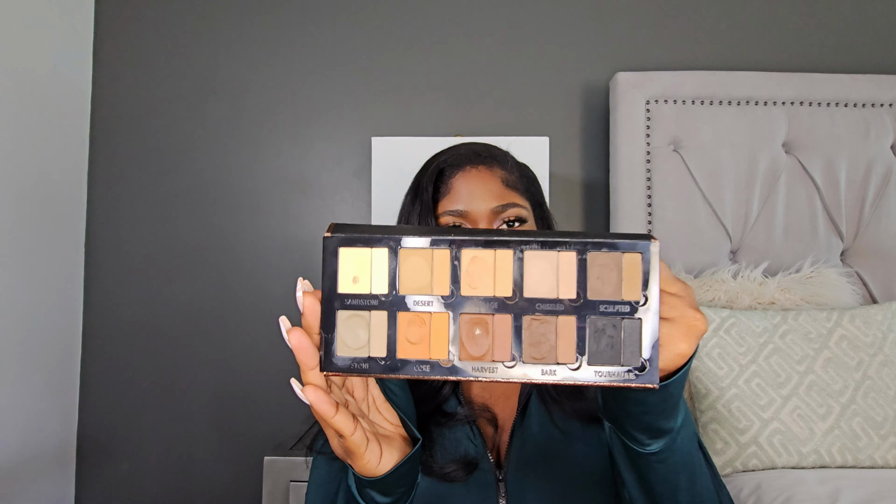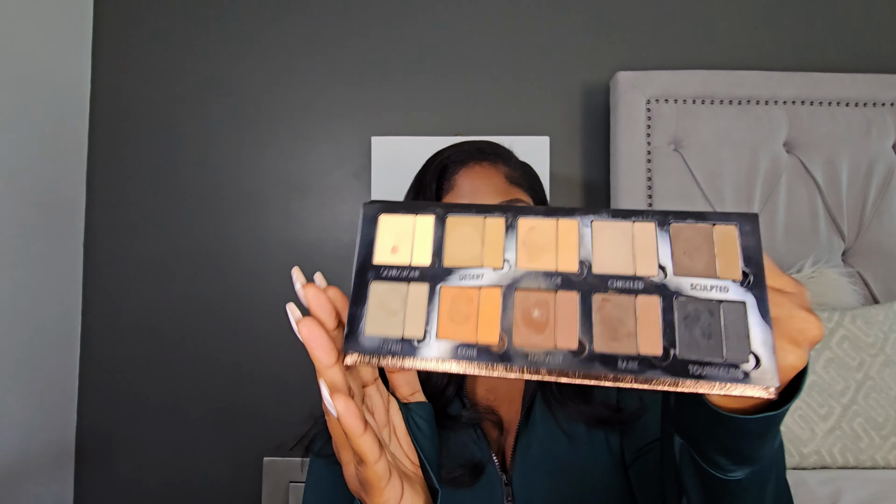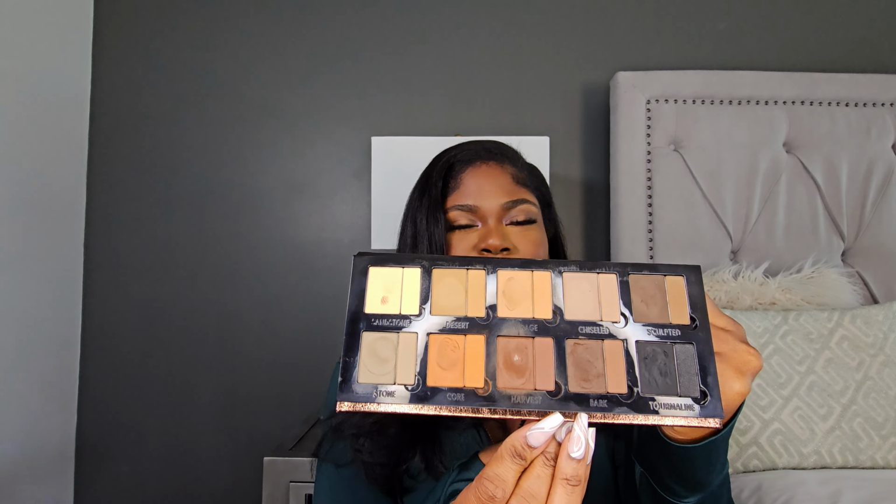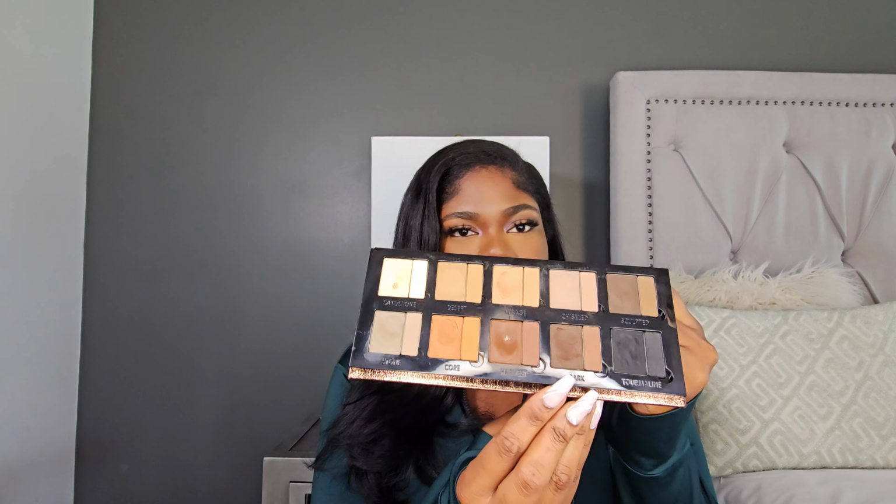I'm just going to open it up here. As you can see, I have been in the palette quite a bit, and the color that I use the most, which is the color Harvest, looks so good in my crease. I used it to cream contour my face, my nose, my cheeks. I use it on my eyelids. And when it comes to my brows, I use this color Bark. I use this in my brows. All the colors are so useful.